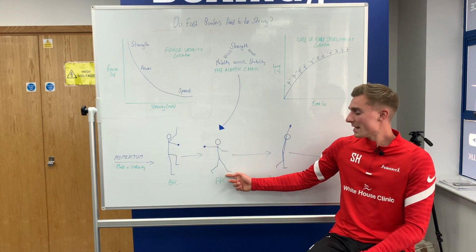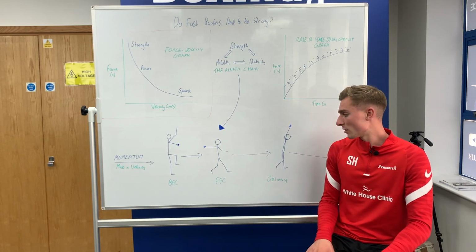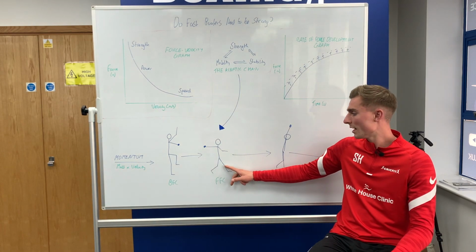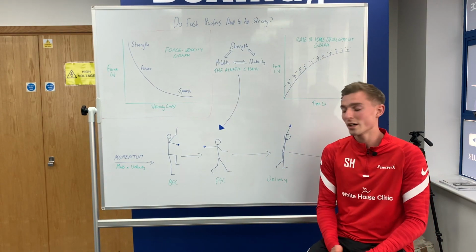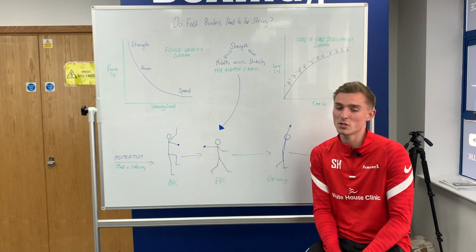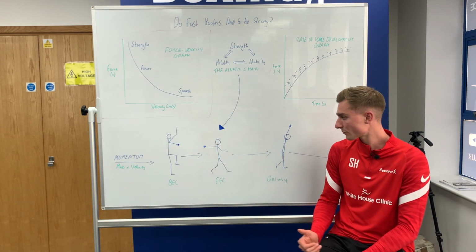So let's say we're at 80% momentum into front foot contact. If our hamstring lacks strength and our front leg can't brace, we're going to be down to 50-60% of the momentum that we generated into our run up.